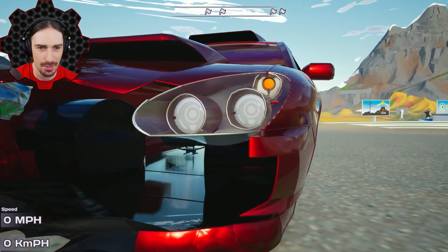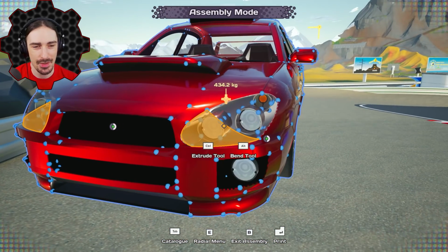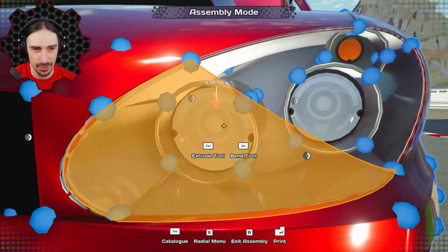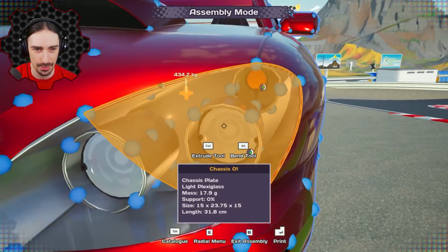Hey, look at these headlights though. Even the headlights themselves are so well built. It's all built. This is not just a stock headlight that you slap onto your vehicle. These are 3 separate cylindrical holes to fit other lights into.